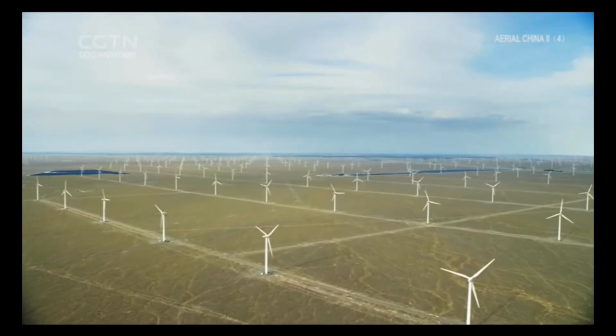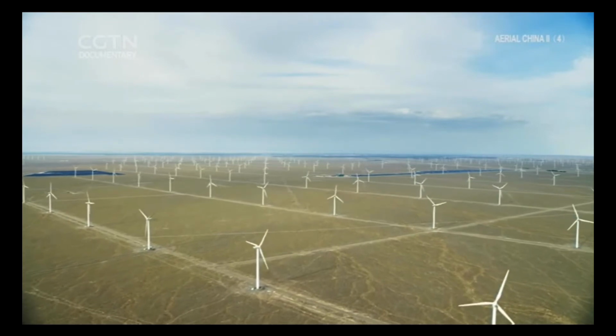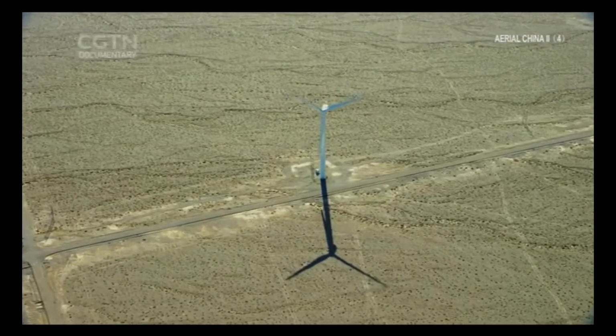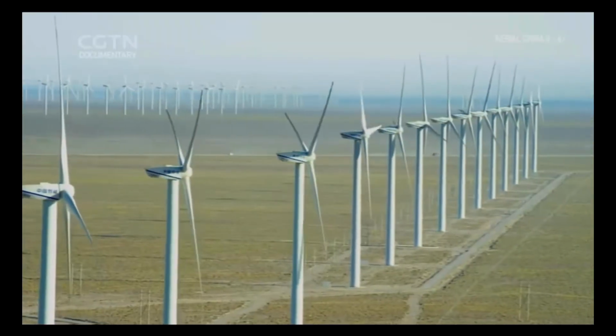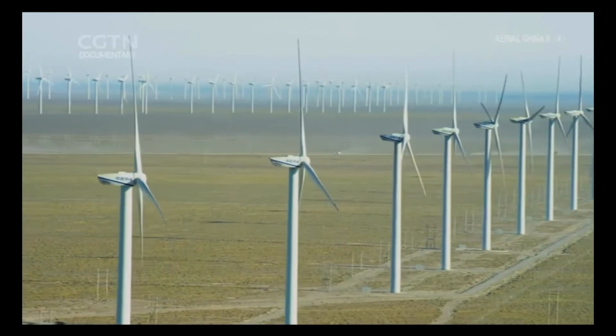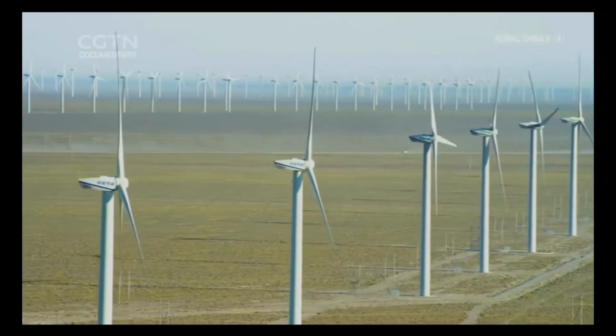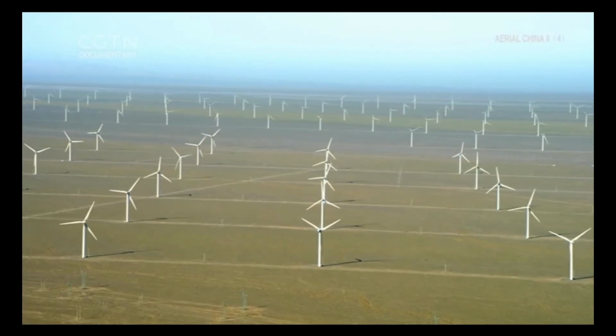Likewise, these same devices close down the turbines when wind speeds are high enough to damage the generating equipment. On top of that, sensors also help detect wind direction. This way, whatever the weather, wherever the wind blows, the turbines are always best placed to take advantage.